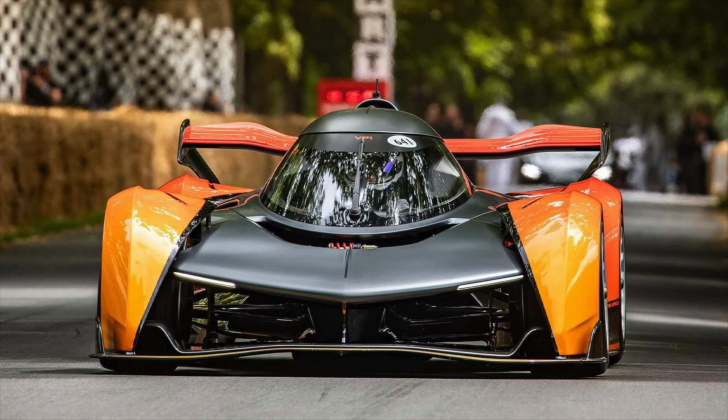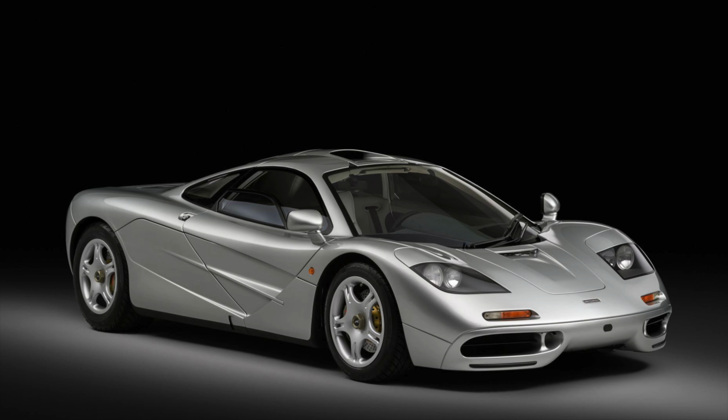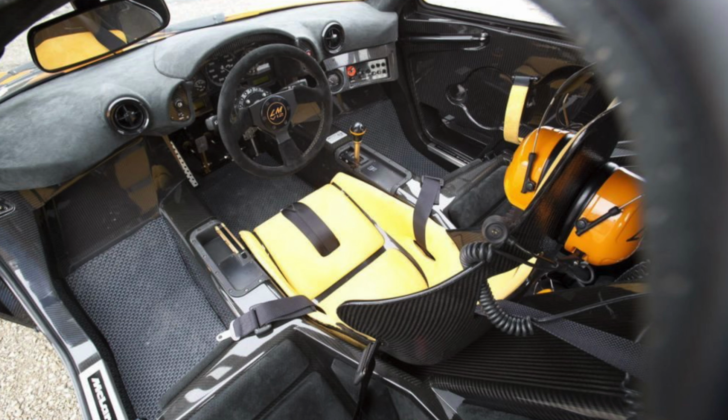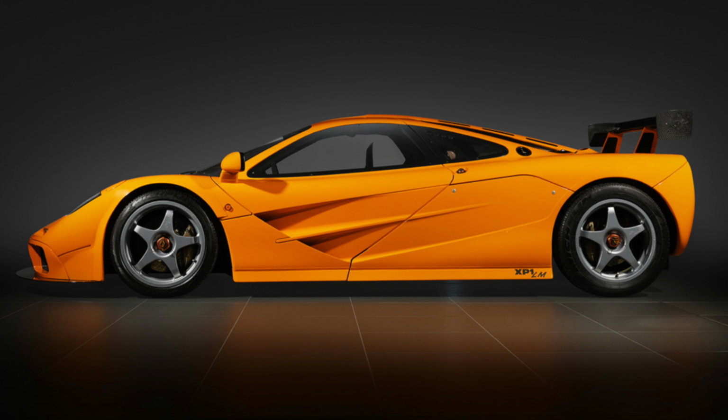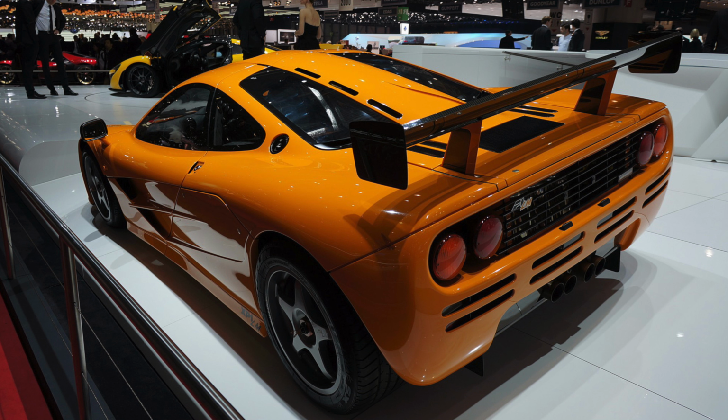$4 million each. The McLaren F1 LM was the ultra-limited track-focused model of the legendary McLaren F1, revered by many car enthusiasts as the greatest sports car of the 20th century. By removing the sound system and stripping down the interior, the LM was lighter than the standard F1. The LM also had a new transaxle, gearbox, magnesium wheels, and aerodynamic upgrades like the addition of a large fixed rear wing instead of the standard F1 small retractable one.